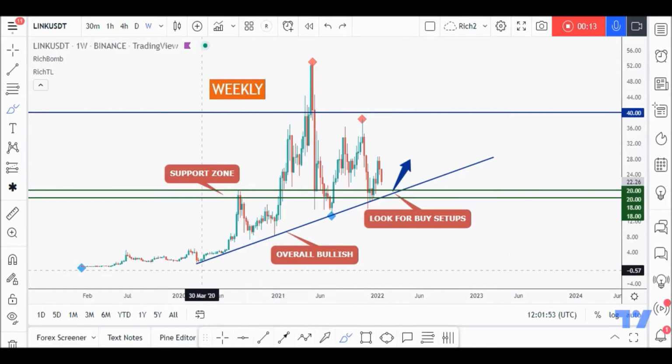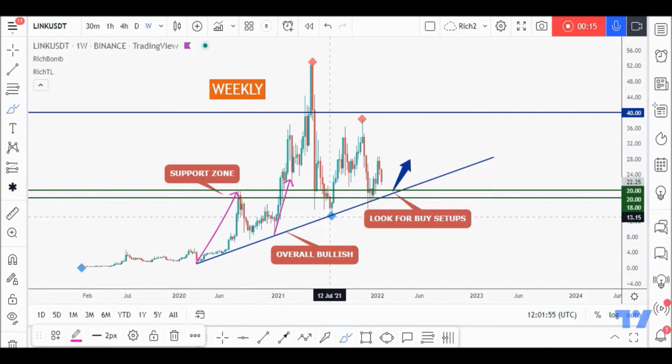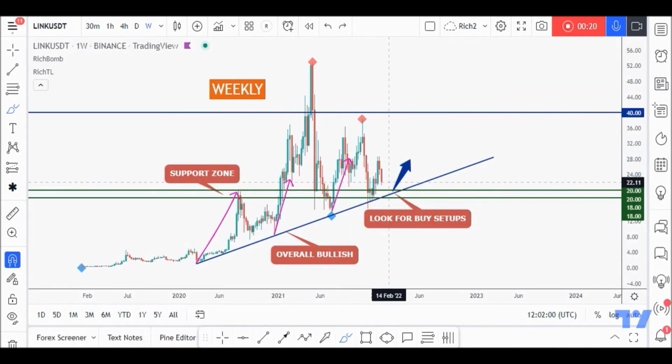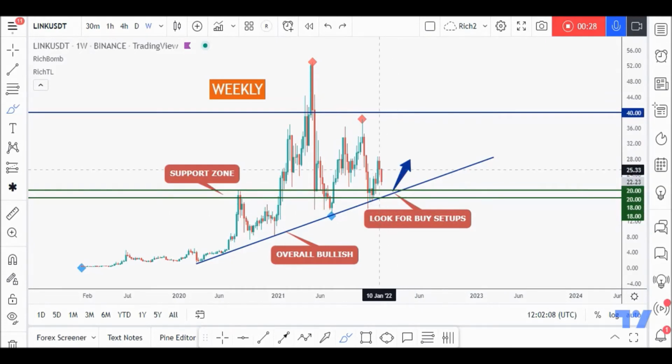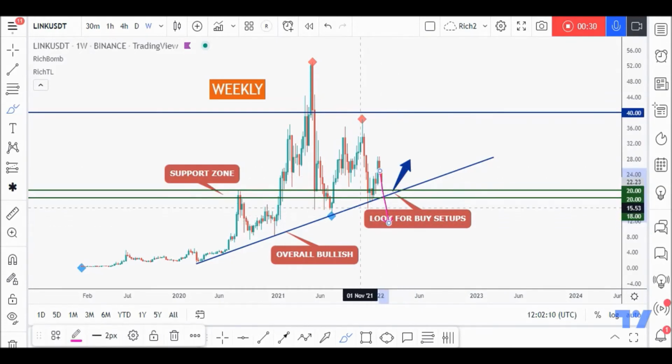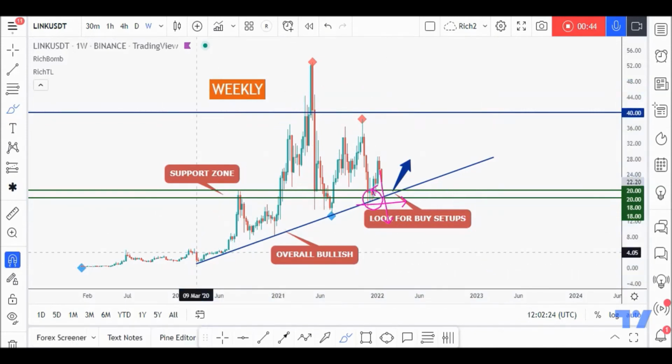As we clearly see, Chainlink has been overall bullish for a while, trading above this blue trend line, acting as a non-horizontal support, rejecting the price upward. And since price is currently retesting it, that's why we'll be looking for trend following buy setups. So we are still overall bullish, unless of course we have an aggressive break from daily and weekly below the support and below the blue trend line, which would also be a break below the previous swing low. Then and only then we can say that we are now overall bearish. The momentum would be shifted from bullish to bearish. But for now, we are still overall bullish and looking for buy setups.